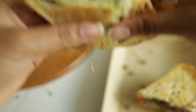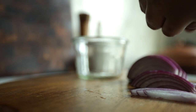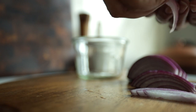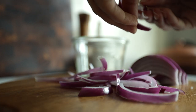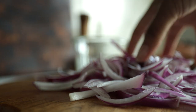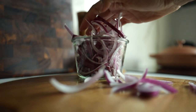And then this is the point where I realized that as someone who loves onions as much as they say they do, I was lacking options. So I decided to pickle. However, it was also at this moment that I realized I didn't have any apple cider vinegar.